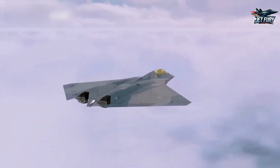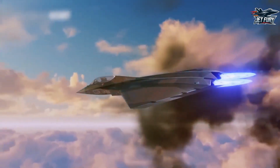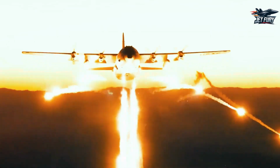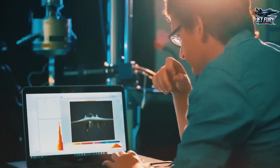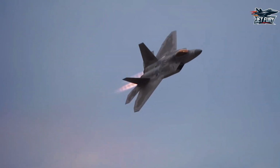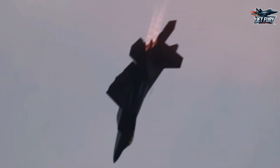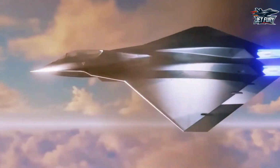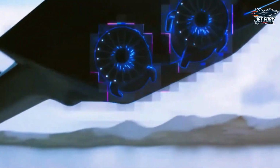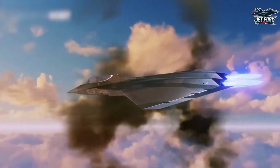In eliminating the tail, Lockheed Martin's engineers took on a radical challenge: to build a fighter that could remain perfectly stable and agile without the traditional control surfaces that have defined jet design for decades. The result? A unique delta wing, tailless structure that significantly reduces drag and radar reflection. This shape, paired with thrust vectoring technology, allows the MANTA to control its pitch, roll, and yaw solely through the direction of its jet exhaust.